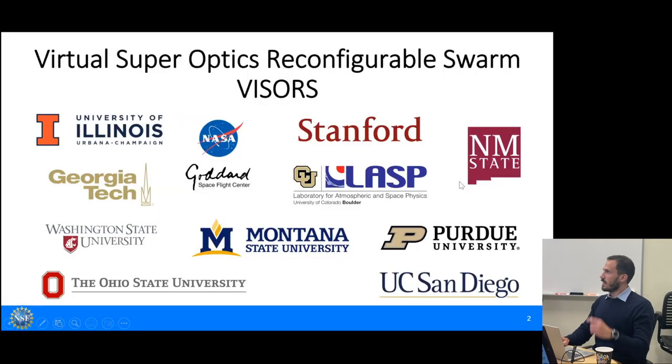In addition to the work we have been doing in this lab, the Virtual Superoptics Configurable Swarm VISORS mission is a huge collaboration of multiple universities and institutions in the US. In particular, the main PI of the mission is Professor Kamal Ambadi from the University of Illinois Urbana-Champaign. The scientific payload part is done at NASA Goddard. Then there is a big contribution also from Georgia Tech, and there are industrial partners such as Vulcanium Technology.